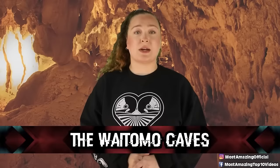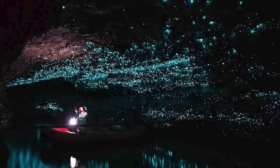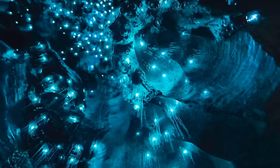In our number 7 spot today, we have the Waitomo Caves. These caves are a unique and stunning attraction located in the North Island of New Zealand. The caves are known for their stunning display of glow worms, which light up the dark and seemingly endless caverns in a way that makes it seem like they could be from a parallel universe.